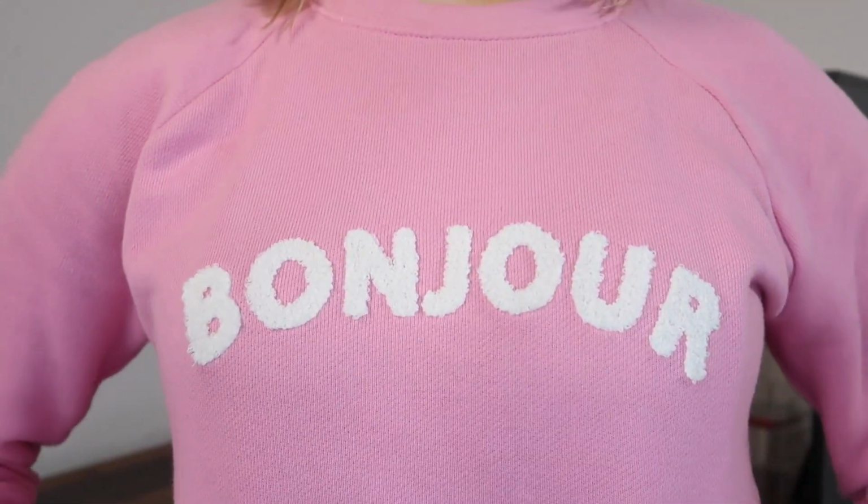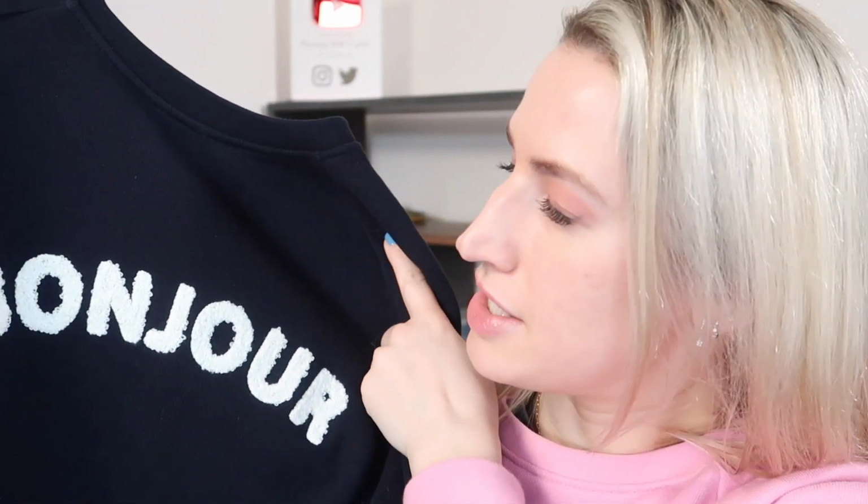And then finally, and this kind of made me chuckle, I'm currently wearing a jumper from Whistles, says Bonjour on it, that came in a Stitch Fix box. I have been sent the exact same jumper from Lookiero, just in a different colour. So this one says Bonjour. It's literally the exact same jumper, same everything apart from the colour.